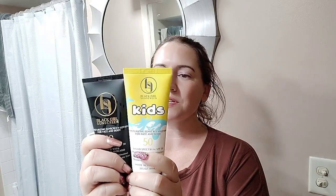Which plays into my next one, the Black Girl Sunscreen for Kids version, which is also a chemical sunscreen. I guess the main difference between these two is that the one for kids doesn't contain octocrylene. Otherwise it's got some really nice hydrating ingredients: shea butter, chamomile, carrot, jojoba oil, and avocado oil. It's a really wonderful sunscreen. To be honest, I love them both, but I like the kids version a little bit better. So go figure.